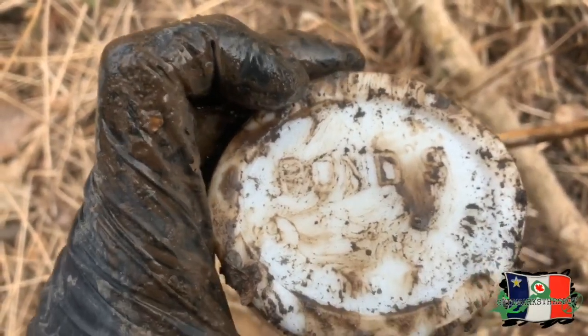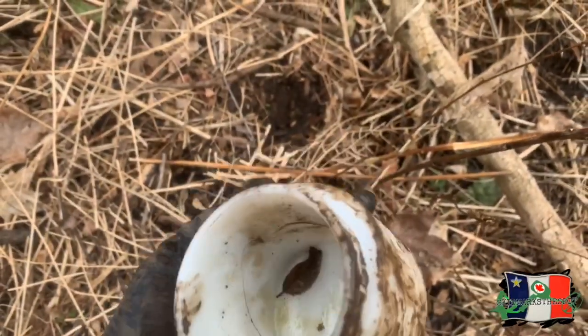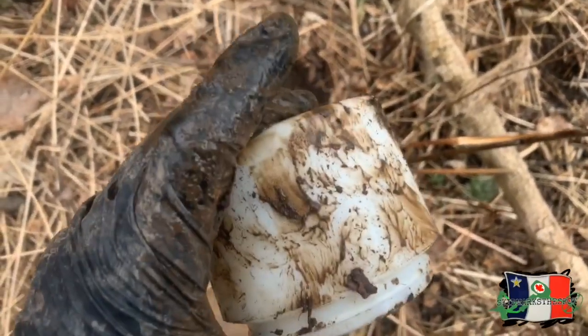Bonds. Awesome. I love keeping these. We'll take that with us.